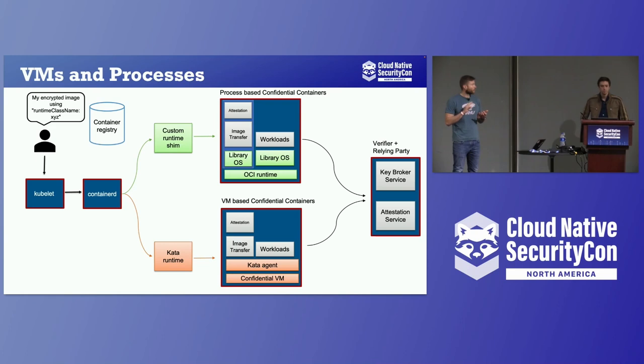We have Rust-based implementations for the OCI crypt and image RS. Image RS is basically the Rust crate that we are using to do all this image pulling from registries. So both the Enclave CC and the Kata containers-based functionality are actually sharing quite a few of these building blocks.